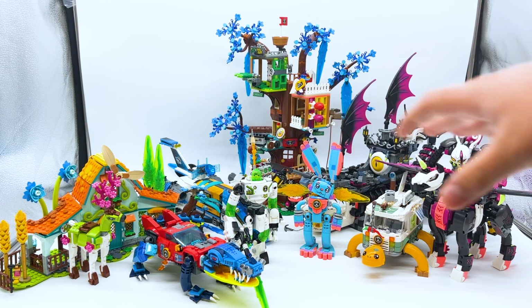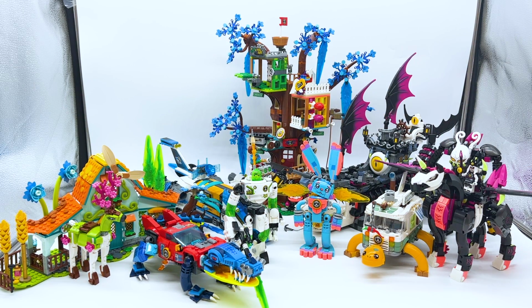For one, every single one of these sets had an alternate build, and that's something I miss about LEGO, because like way back in the day, late 90s, early 2000s, most LEGO sets did have alternate builds. Like Star Wars sets would have alternate builds that have nothing to do with Star Wars. But that's what LEGO should be. It's meant to be built and rebuilt. And I think that's so much fun, and I'm glad they kind of brought that back here. And it just gives you so many more options for play.